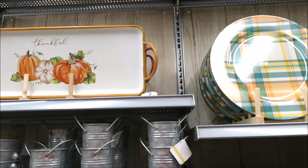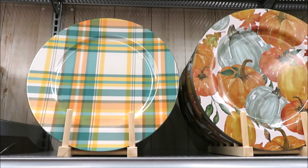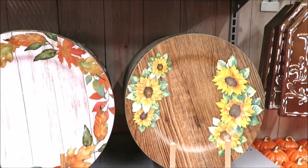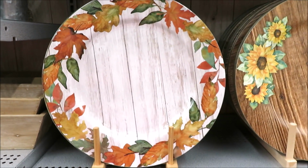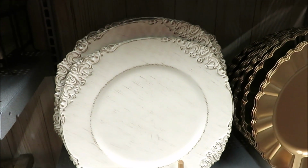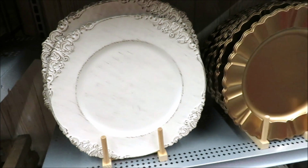Next to their trays, they put out some fall chargers. All of them are $4.99. They have the plaid and the pumpkins. Those are green pumpkins. They're coming off a little gray on the camera. Down here they have the wood and the sunflowers, which you know I love. They also have some fall leaves, and then these that are a little bit more, I would say, shabby chic looking. Really like the detail on that. I'm surprised that's also $4.99.